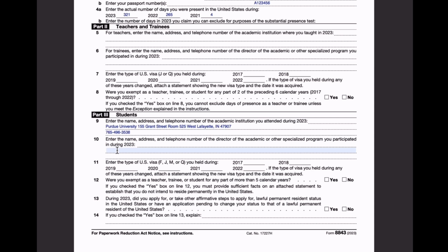Next is enter the name, address and phone number of the director of the academic program. So for Purdue, we got an email stating what information we have to enter for our university representative. Make sure you have the right information. If you don't have it, you can just contact your university or visit the relevant office. If you are a Purdue student and got the mail, you can enter this information. This is 155 South Grand Street, so I will just make the changes.